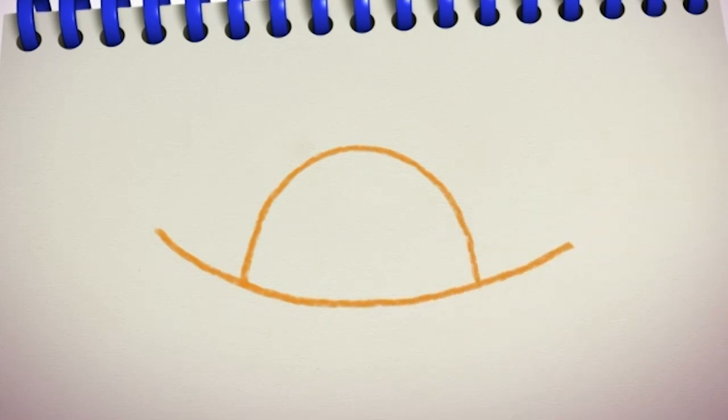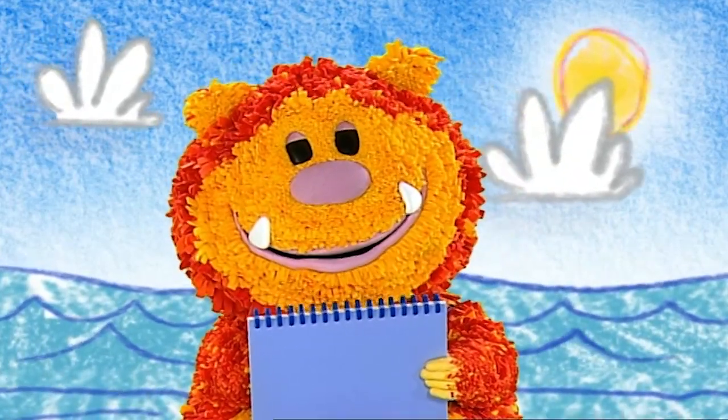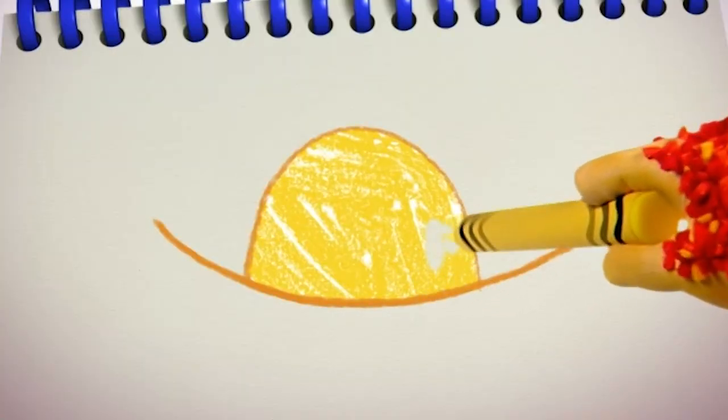One sun hat. I'm going to colour mine yellow. What colour are you going to make yours? Our sun hat is ready to wear.